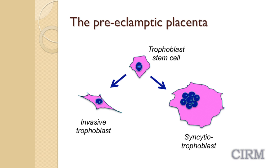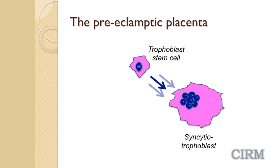So in fact, from a trophoblast differentiation perspective, preeclampsia is a disease that has poor formation or function of the invasive trophoblast. And it shows accelerated differentiation into syncytiotrophoblasts. So it's a disease where these trophoblast stem cells prematurely age. And in fact, these syncytiotrophoblasts, because of lack of oxygen, prematurely age and are not able to do their function.